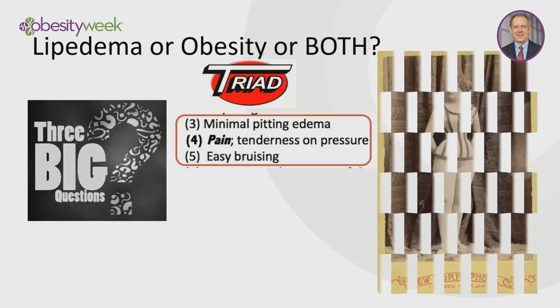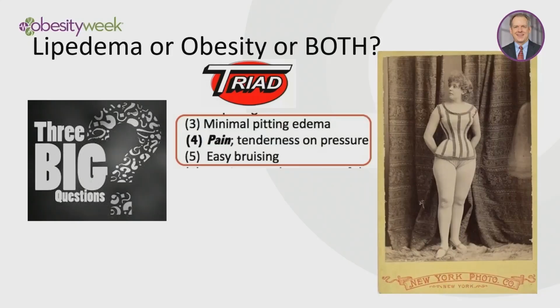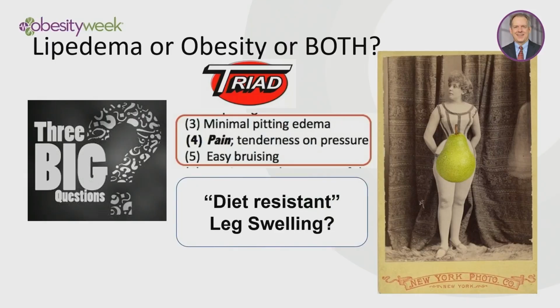That's number one. Number two would be go back and look at an old picture before they became obese. And if they can show you a picture with that pear-shaped configuration right there, that's extremely helpful. You know, people still have it on their iPhone from 15 years ago, and they'll show you their phone. You go, oh, yep, looks like you have lipedema. That's a pear-shaped body.